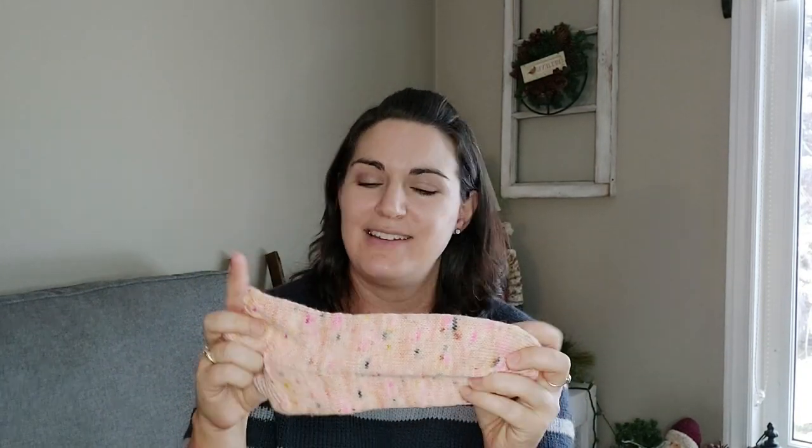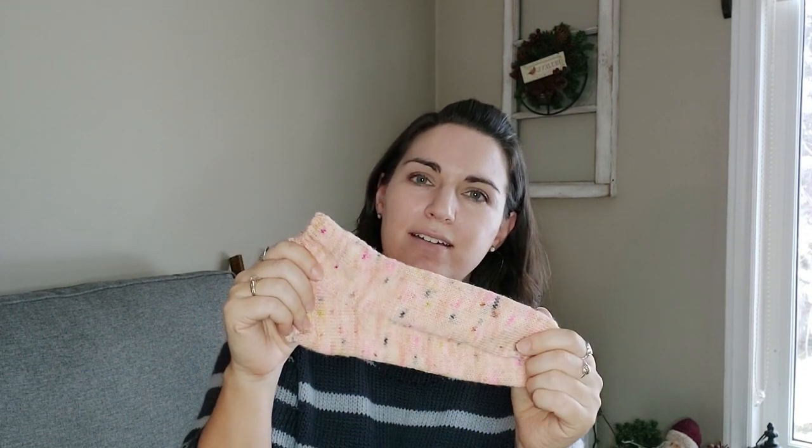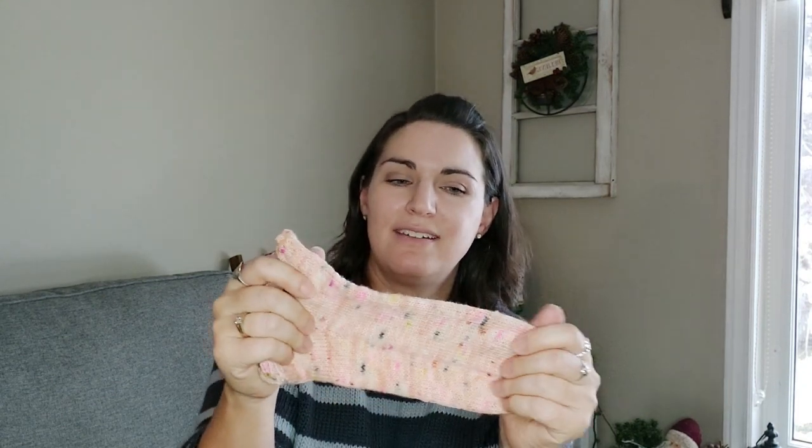This was my Christmas cast on. I cast this on Christmas evening, so it was really nice. So this is my second half finished object.